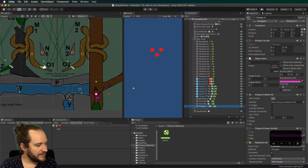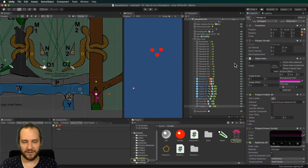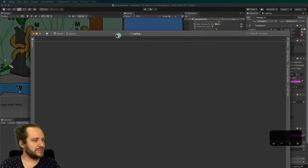Hold on, what happened here? I'm going to split Visual Studio. I've got some reference stuff there. Where's the other one? Huh. Thought I did that, but I didn't. Well, let's just keep going then. Here's Visual Studio back.